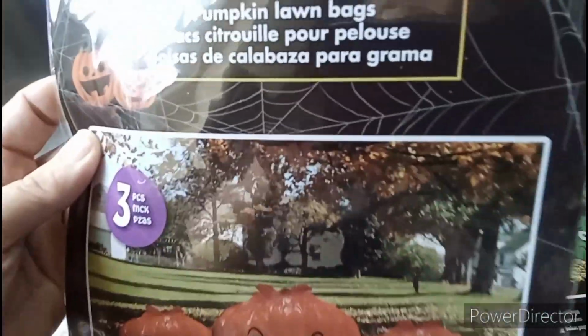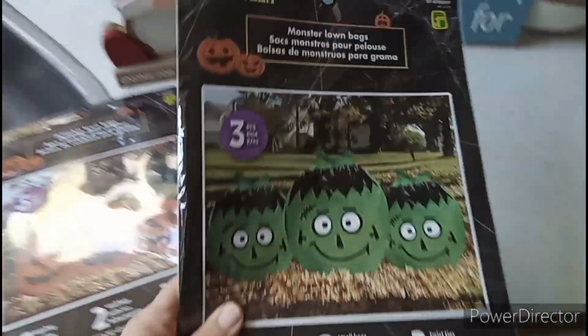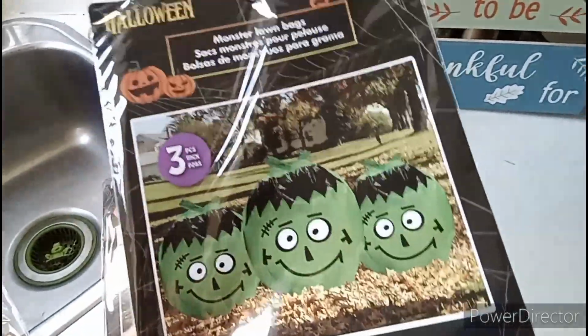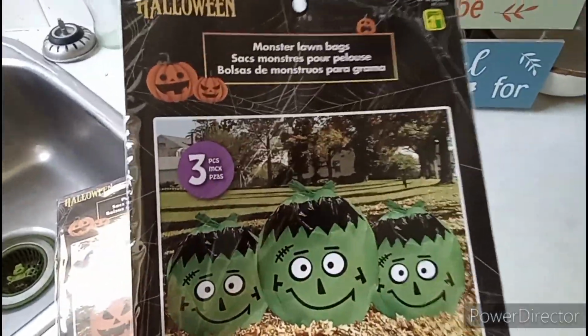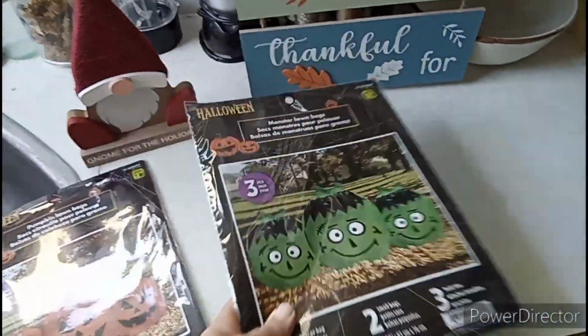And then over here we have the pumpkin lawn bags for leaves, $1.50 each. This one is pumpkins, this one looks like little Frankensteins. I don't know if the garbage men will take the leaves afterwards in these. We may have to dump the leaves into paper yard waste bags afterwards in order for them to take it, and that's fine if that's the case.